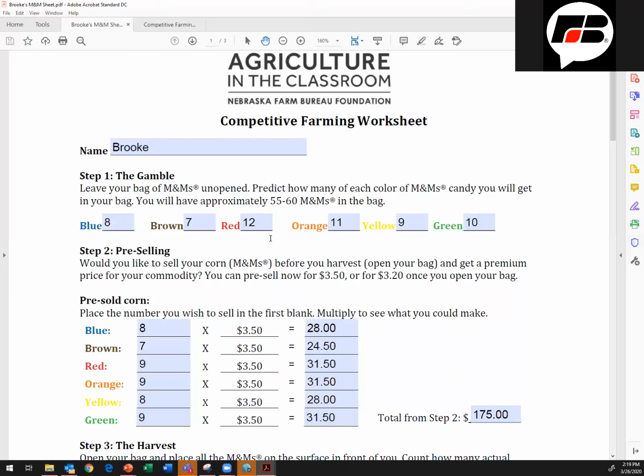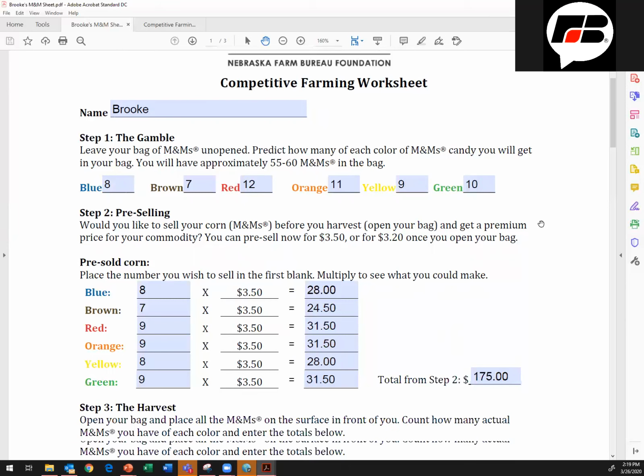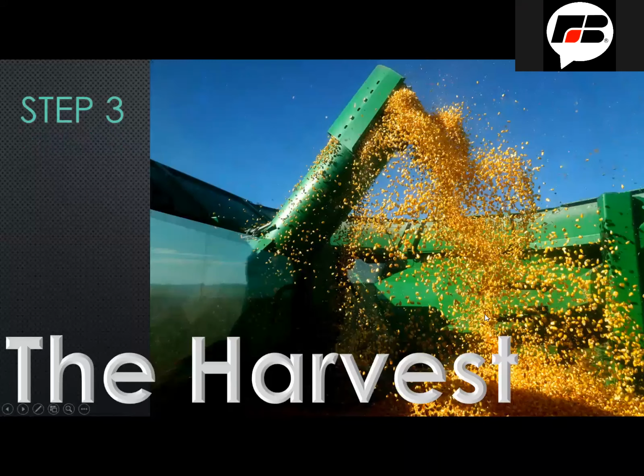Remember, pre-selling your corn is a risk, but it gives you a higher premium for your commodity if you have that available to sell to the market when it comes time to harvest. Take some time, complete those pre-sold blanks, and add up your total for step number 2. Once you finish that, go ahead and resume listening to the video, and we will move on to step number 3, which is the harvest.